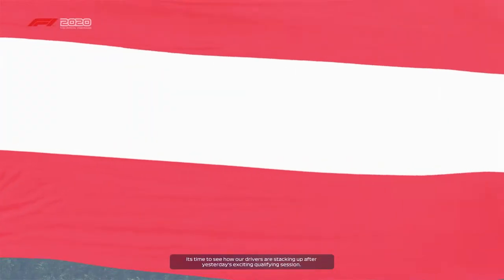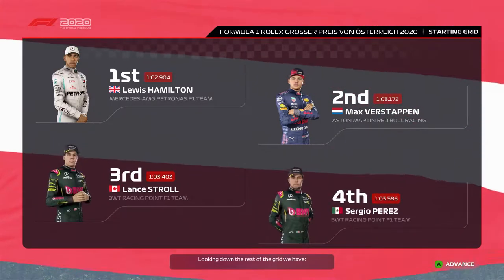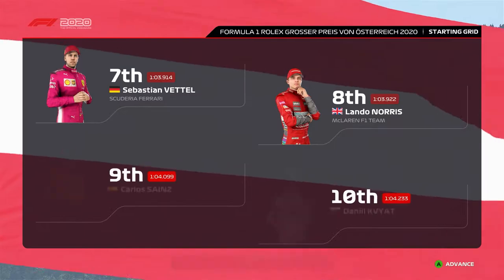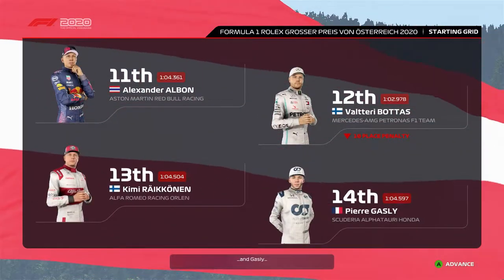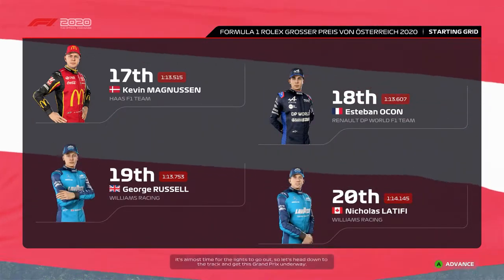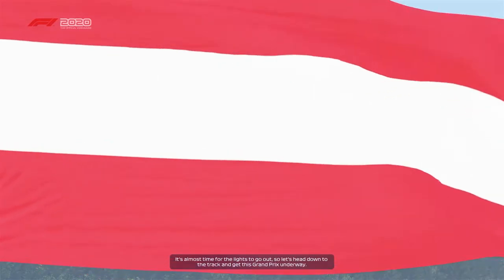It's time to see how our drivers are stacking up after yesterday's exciting qualifying session. Lewis Hamilton lines up on pole position, and Max Verstappen lines up alongside. Looking down the rest of the grid, we have Stroll, Perez, Moore, and Ricciardo, Vettel, Norris, Sainz, and Daniel Kvyat, Albon, Bottas, Kimi Raikkonen, and Gasly, Grosjean, Leclerc, Kevin Magnussen, and Esteban Ocon, Russell, and Nicholas Latifi. It's almost time for the lights to go out, so let's head down to the track and get this Grand Prix underway.